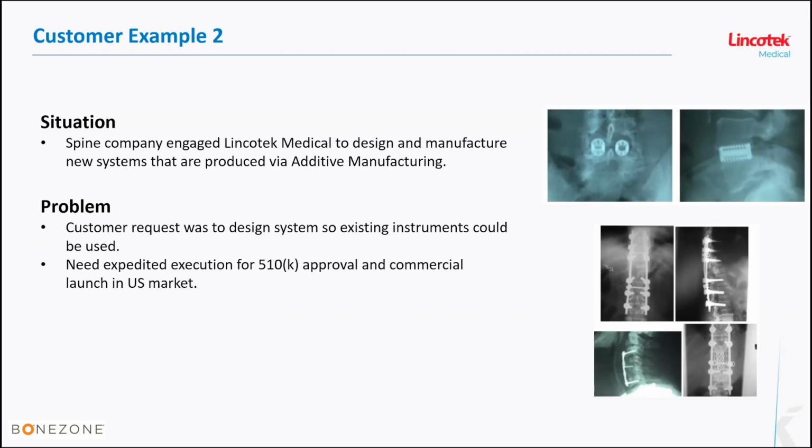This customer is a spine company that engaged us to design and manufacture new systems that were produced using our additive manufacturing. As some of you know already, Lincotek Medical has been a leader in the additive manufacturing market for many years. The customer had a set of problems that really made this example unique.